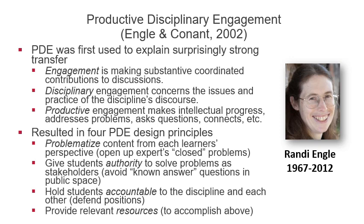So Randi, who died tragically young in 2012, introduced this notion of PDE back in 2002. It's been pretty widely taken up in the learning sciences and in educational psychology. So engagement that is disciplinary, right? Engagement is making substantive coordinated contributions to discussions. This is not a cognitive model of engagement, it's a discursive model of engagement. Such engagement is disciplinary when it concerns the issues and practices of the discipline's discourse. They walk the walk and talk the talk of experts in their own way. Now that disciplinary engagement is productive when it makes intellectual progress, addresses problems, asks questions, makes connections, etc.